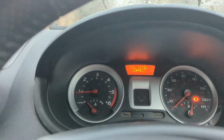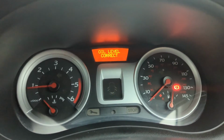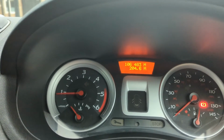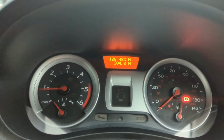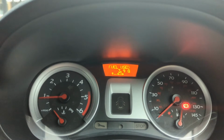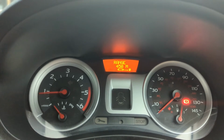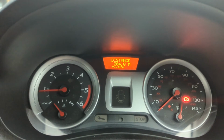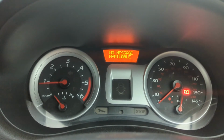Right, also, going through the information on this display, you can probably work out the MPG from this. So we've done 204.6 miles. It reckons we've used 3.9 gallons of fuel. Reckons we're averaging 50.7 miles per gallon. So yeah, 59.5 mile an hour average speed.